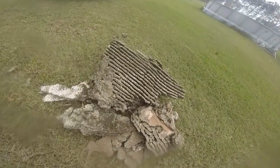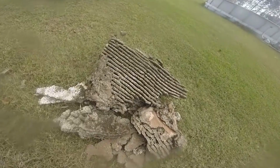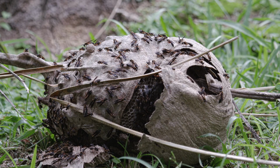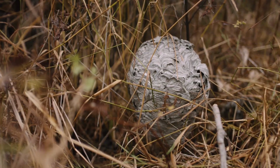This may seem harsh, but a huge nest like this could be seriously life-threatening, especially to someone who has allergies to stings. Still, authorities try to carefully balance how many nests are actually removed, because while they can be a nuisance, hornets also play an important role in local ecosystems.